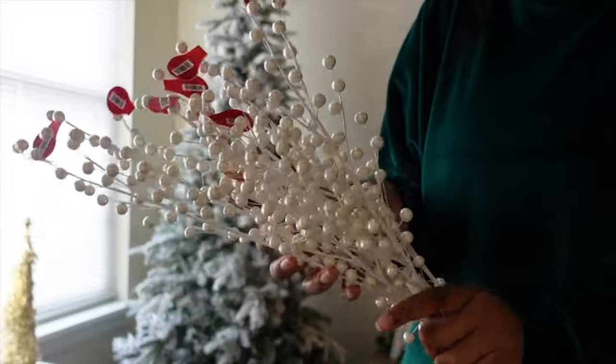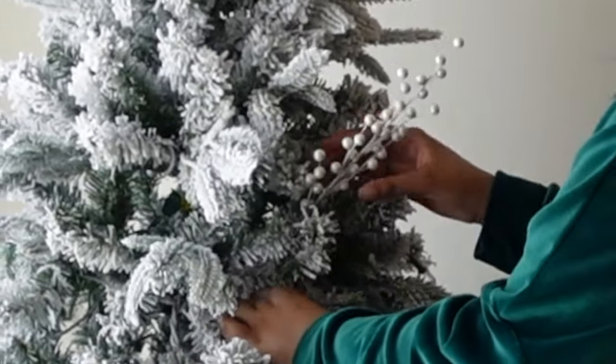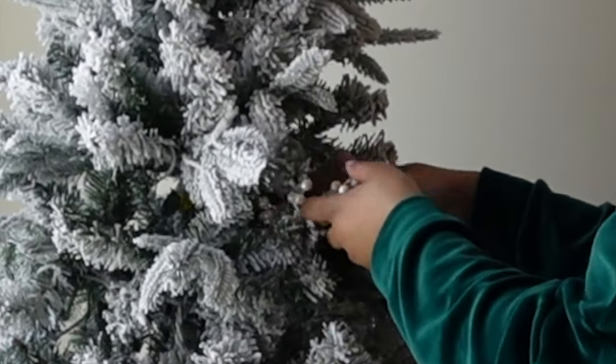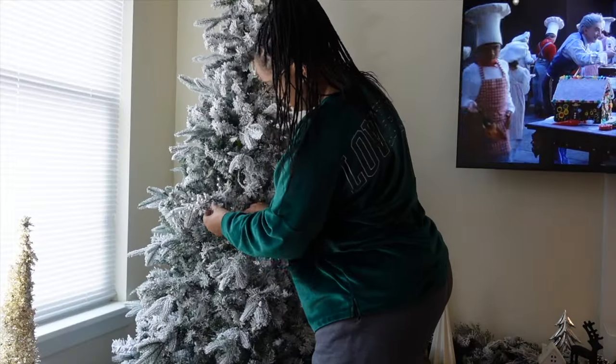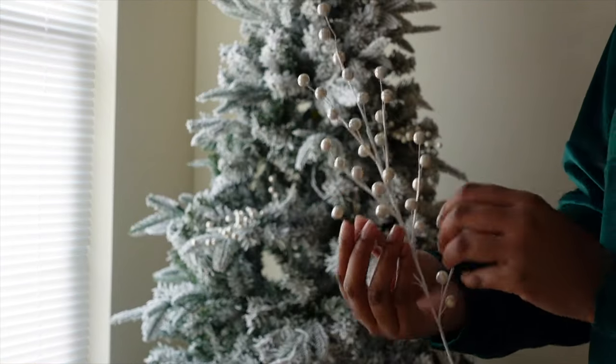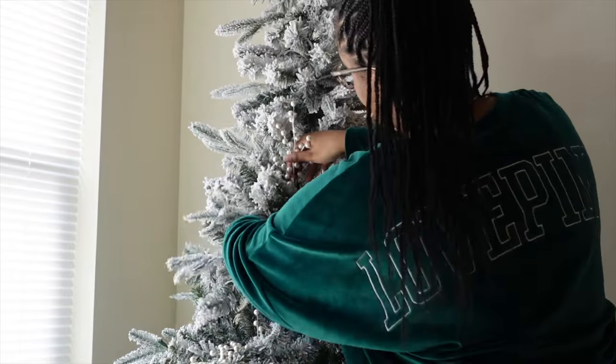All right, you guys, starting out with these picks from Hobby Lobby. I love them. They're like little pearl ball snowballs falling out of the tree. I actually used every single one that I bought. I think I bought about 8 or 10 of them. I'm obsessed with them, and I love the texture that it brought to the tree.